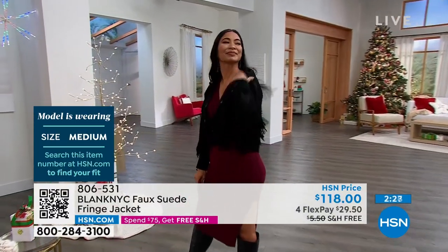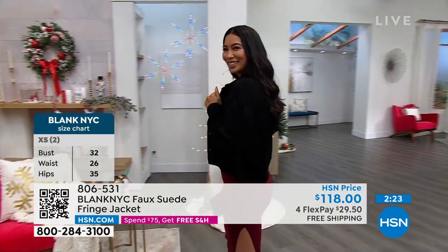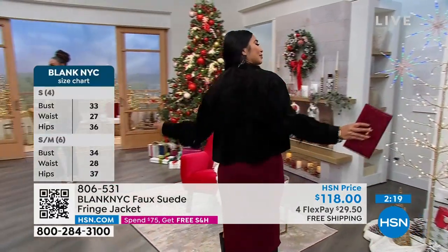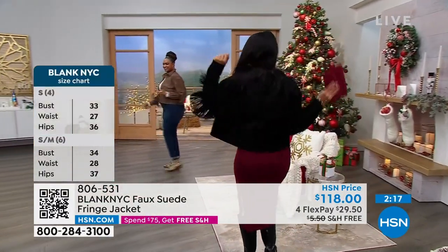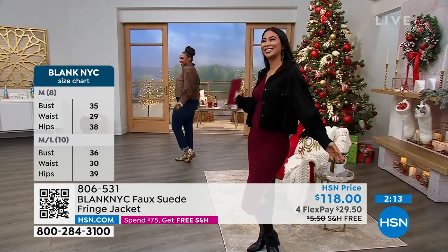So this is gonna be your third piece. It's really gonna make your outfit. So this is not a jacket that you're gonna wanna take off when you get someplace. No, you're gonna wanna leave this on. Absolutely. And you are going, oh, look at her with the dress. See? That's what it makes you wanna do. And that dress looks so good on you.